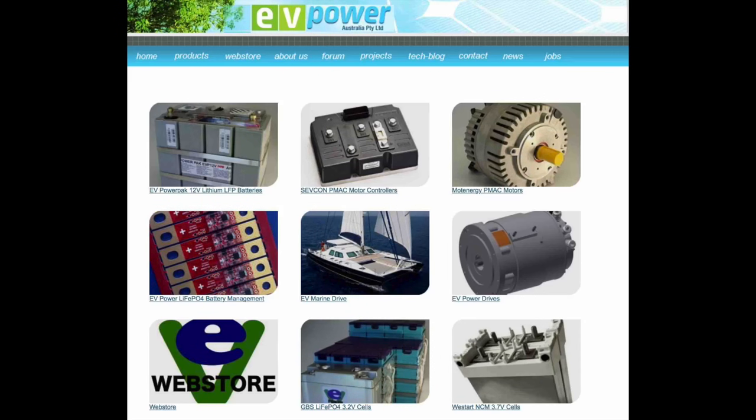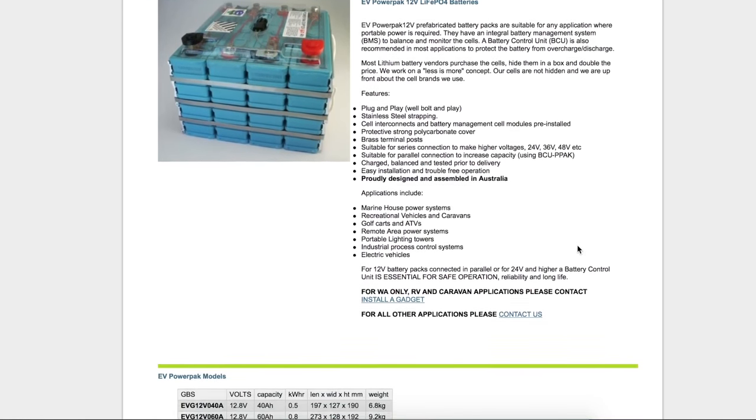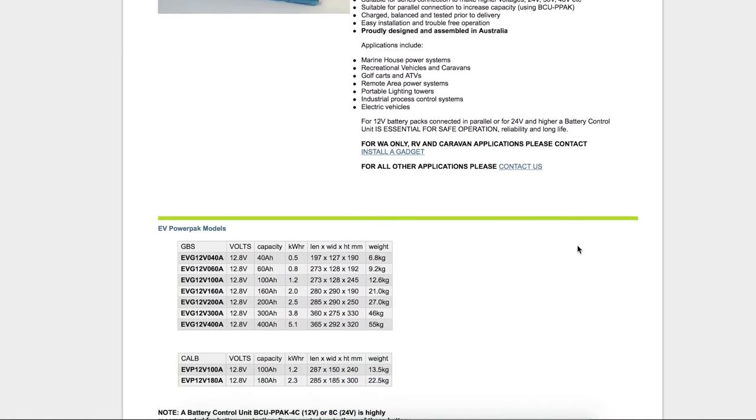Decisions, decisions, and more decisions. We all know now that Impi went with the LiFePO4, the lithium style batteries, and we went with two packs of 400 amp hours each. Now, we bought these from EV Power on the west coast of Australia.